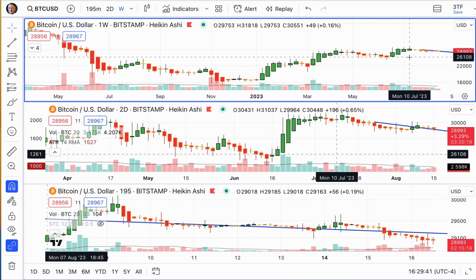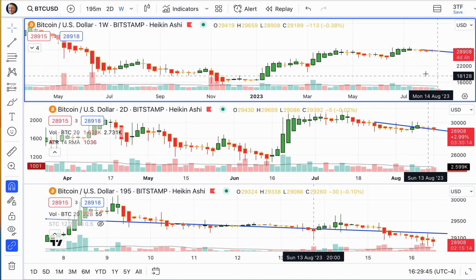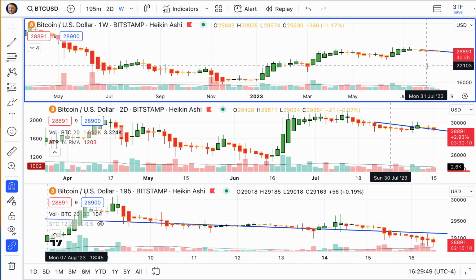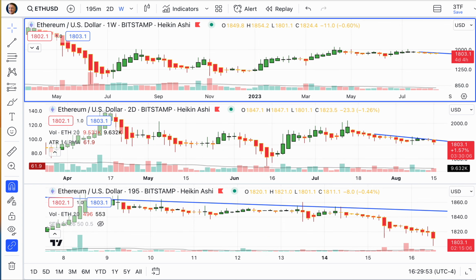So that's Bitcoin for you. Nothing to see right now. We're hoping it's going to pull back more than it is now, give us some kind of trend line, and then take off again so we can track it. What about Ethereum? Flat too. Same thing, ditto on that.